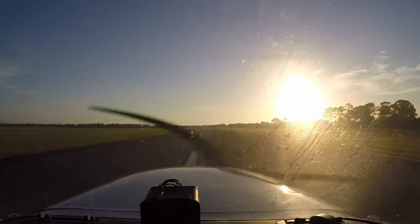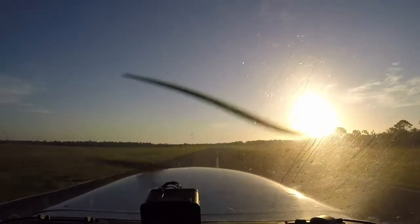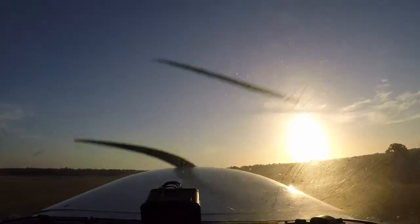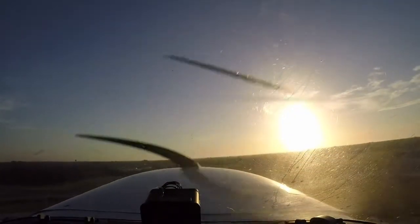There, nice and easy, just bring her off the ground. There you go. There you go. A little bit of flap there, just to help you get up quicker. There you go. Just pitch down for about 70. There you go.